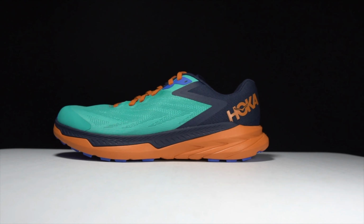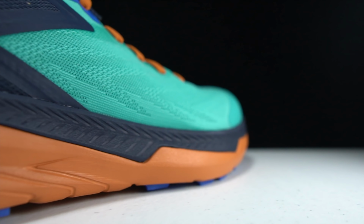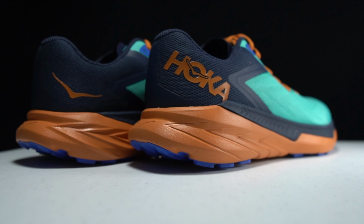This shoe is a 22 millimeter stack height shoe in the heel with a 4 millimeter drop, giving us 18 millimeters of stack height in the forefoot. And the midsole foam in this shoe is going to be Profly, which we've seen a couple of times already in 2021. We've seen it most recently in the Mach 4. It's that 2 foam system.